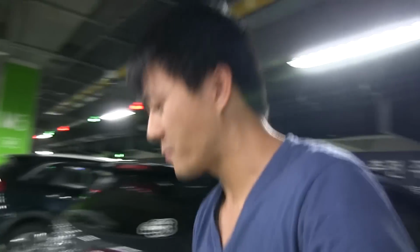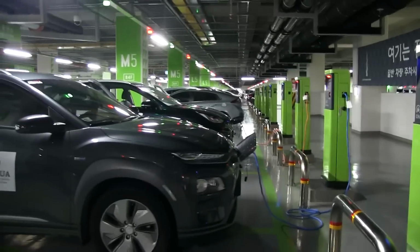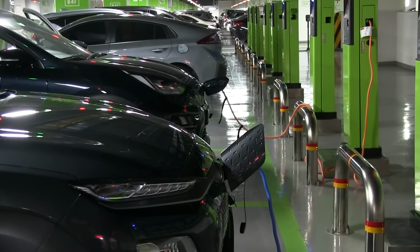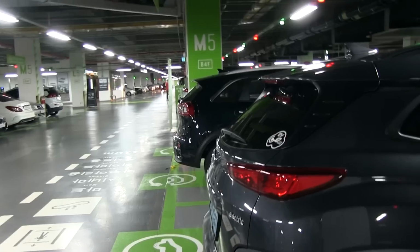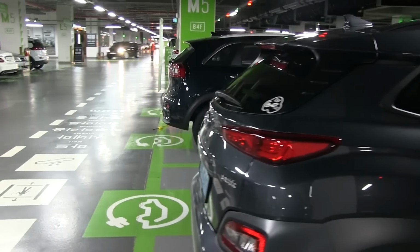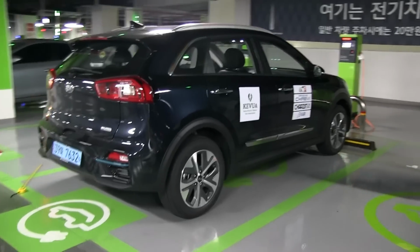So there's one last thing, of course, we have to show, which is the size difference. Because if you see here, they are pretty much lined up. You know what? The Kona is slightly ahead of Nero. We forgot to line them completely. So that means Kona is parked a little bit more in the front, right? And if you see here, Nero pokes out more on that side. So you can say that yes, Nero is significantly larger than Kona, and Nero also has a 10 centimeter longer wheelbase. So the Nero will give you a better ride over bumps. That's what I have experienced so far.